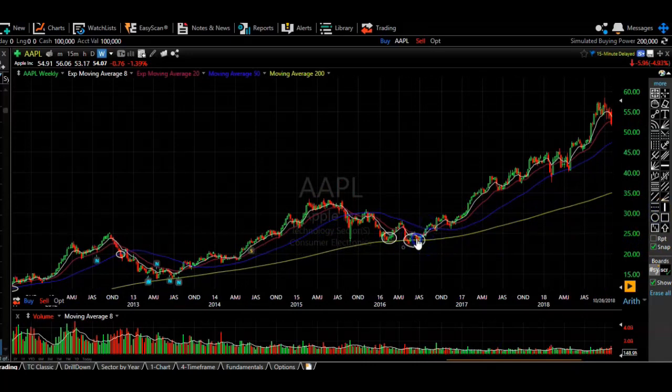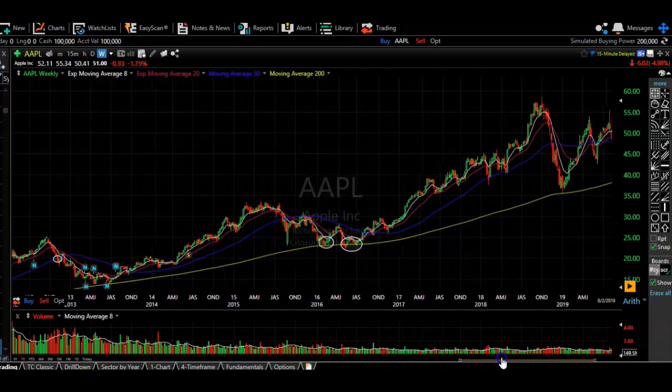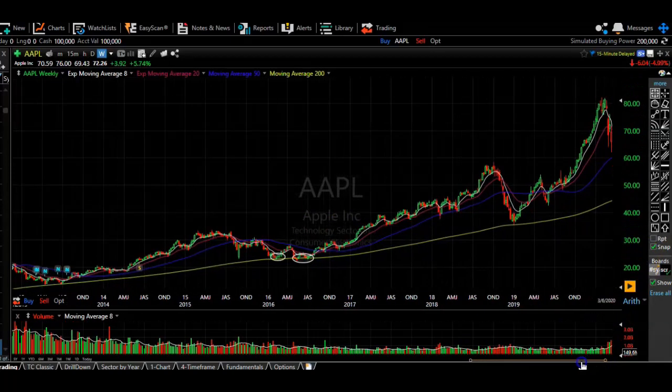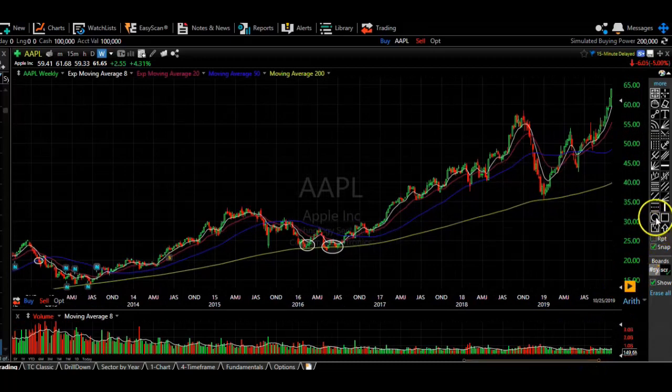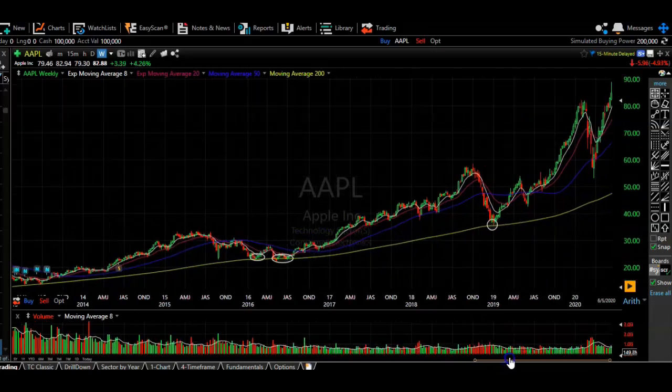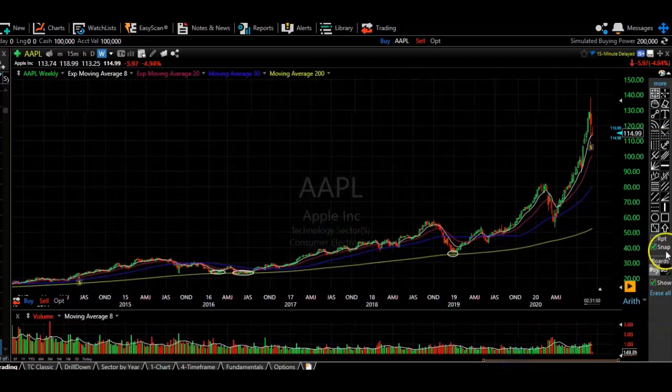The 50-period and the 200-day are usually really low-risk areas to buy these high-growth stocks. Here's another one in Apple. It just barely touched that yellow line. And the reason you see stocks bounce at these levels is usually the professional money managers. That's when they want to be adding stock. They usually wait till it gets to those averages.